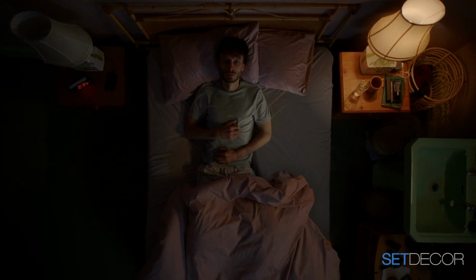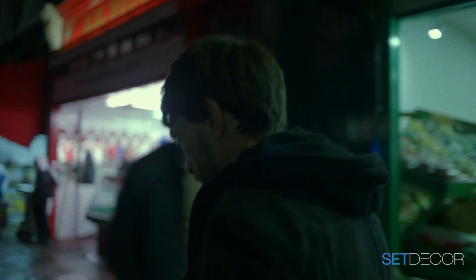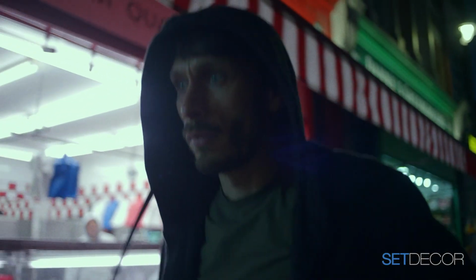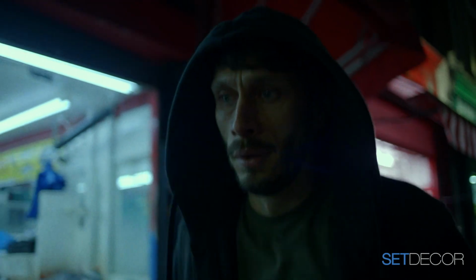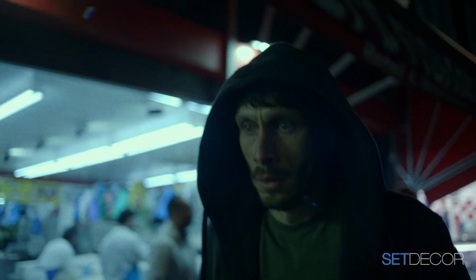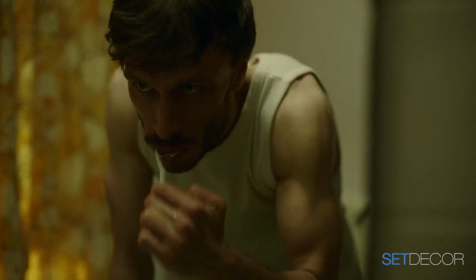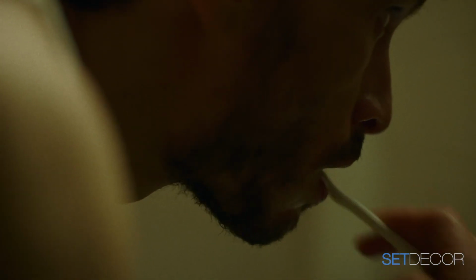Okay, so let's get into the actual work. When I first saw this, I assumed that a number of the locations might have been real. And then, of course, when I saw the drawings yesterday, I thought, oh, I'm totally wrong about that. So can you tell me, how was it split between built sets and location?